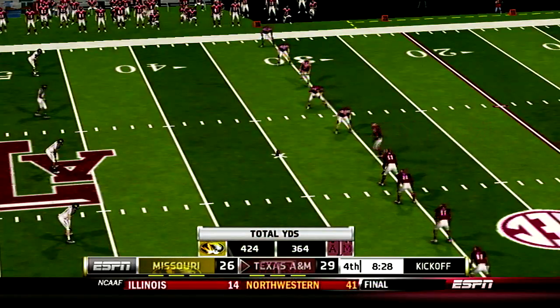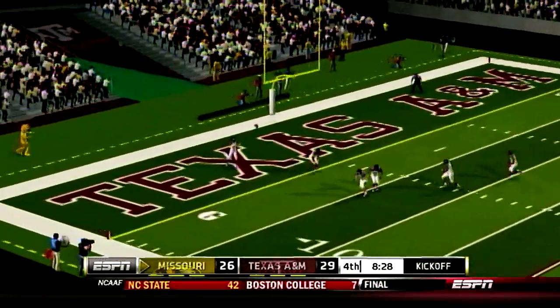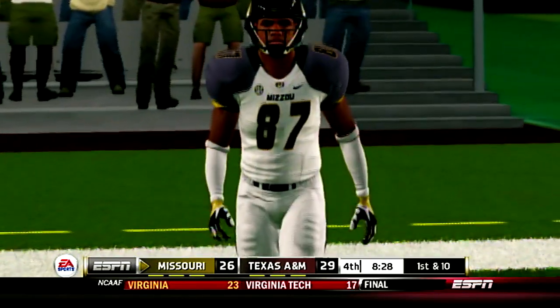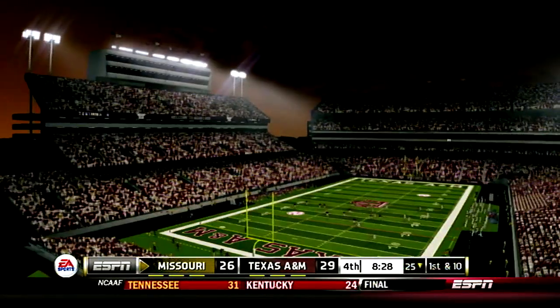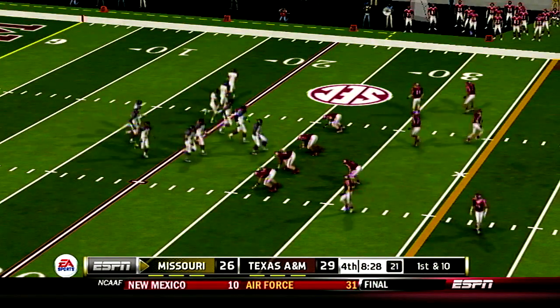Charles gets set to kick this one away. He really got a hold of that kick. This one's going to be down in the end zone for a touchback. You know this is a real crucial time in the game. It could still go either way.